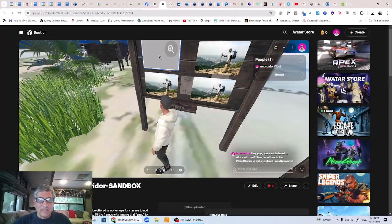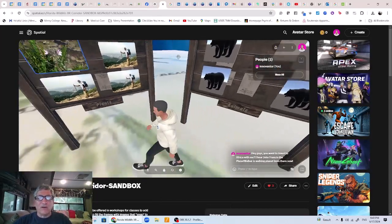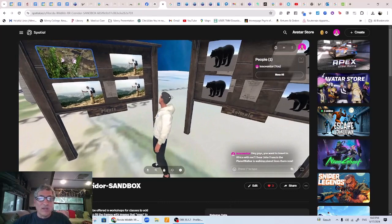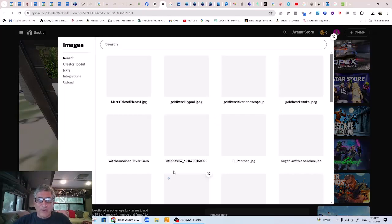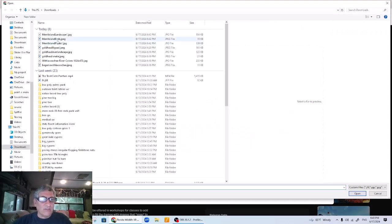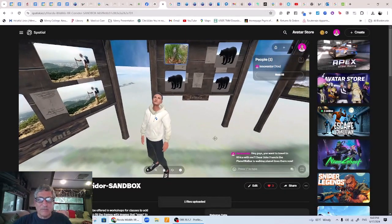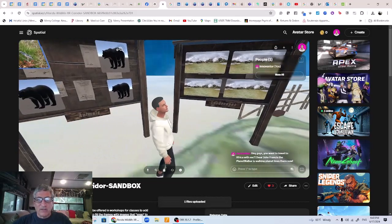And I'm going to come over here to landscape and select an area there that I want to replace, and I'm going to go and upload. Notice that these other things appear now in your bank of images that you can use again and again. So once you get them off your computer, they become available to you later on. So Merritt Island landscape, and you don't have to go through the process of downloading them again. So there it is. Okay, there's Merritt Island.